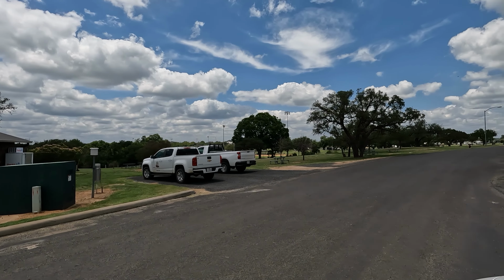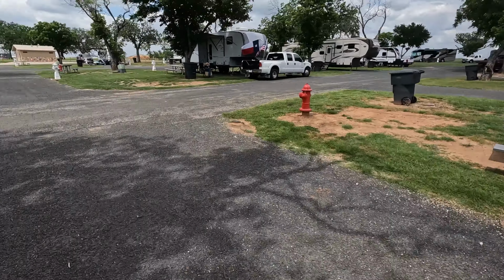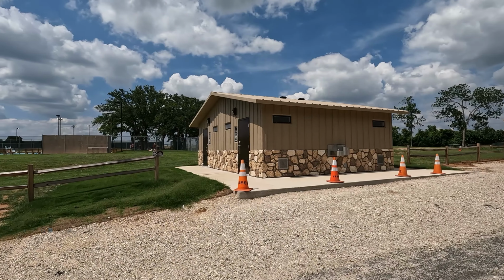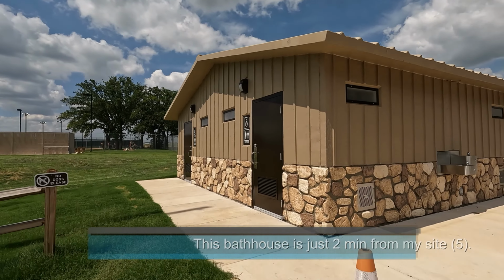Right in front of the bathhouse is a little playground for the kids. And straight ahead, that should be another bathhouse. Those sites right here, they are back to back. So they're fairly short. The white line, that is basically the property line of how far it can go. You see a back-to-back setup over there. This is the other restroom house. I don't know if it's a bathhouse. I don't know if it has showers. Looks more modern from the outside.